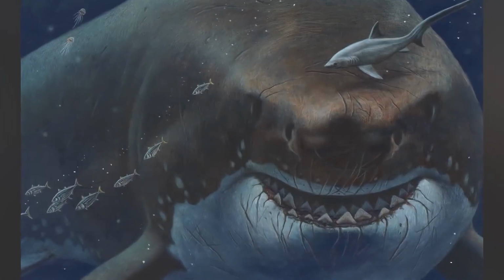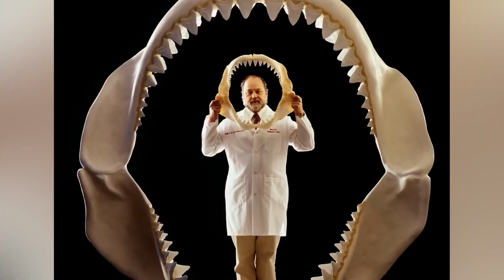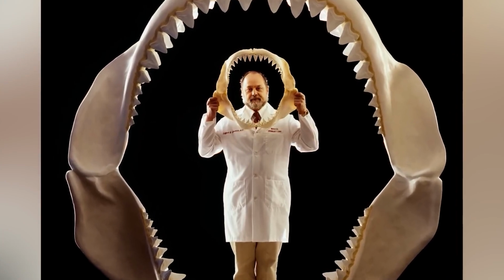Their large jaws could exert a bite force of up to 24,000 to 41,000 pounds. That is a massive, massive animal, guys. Multiple times bigger than the great white sharks we have today. This thing was so big that it would actually eat entire whales.